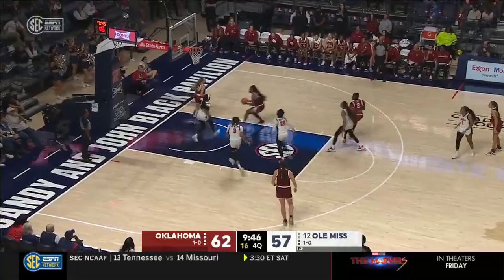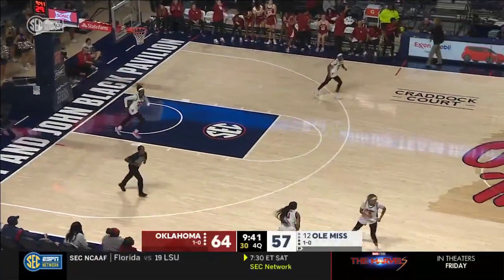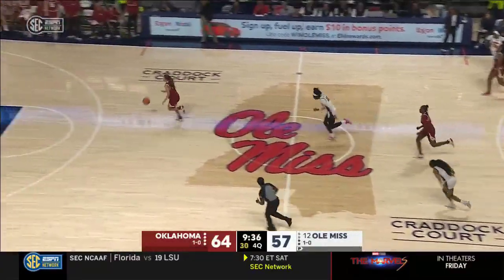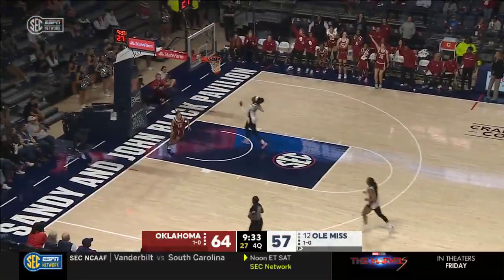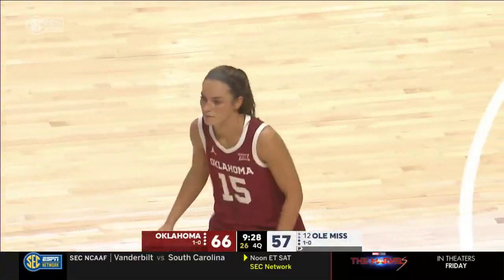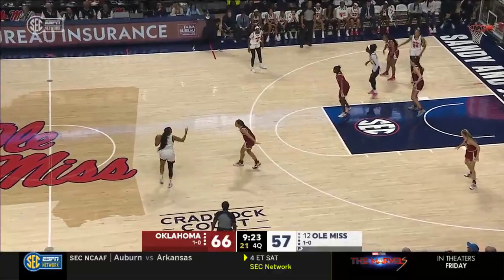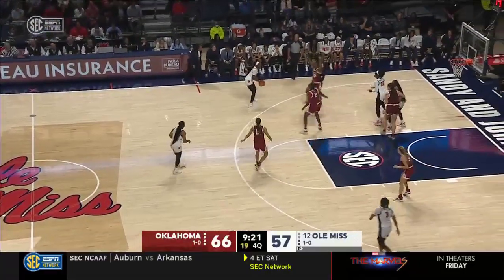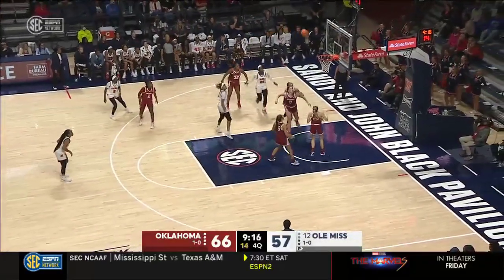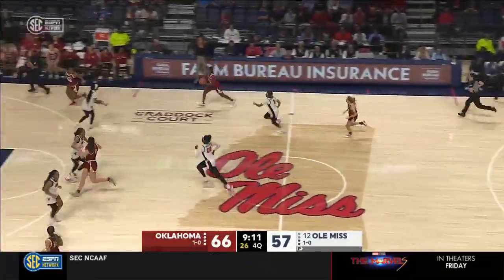Ole Miss finished 4th in the SEC last year, but they have their hands full tonight against Oklahoma as Sahara Williams is able to score on that nice drive. She's got 13 now. Well, Lexi Keys with the steal takes it in. Ole Miss getting a little sloppy. Yeah, and it's the biggest lead of the game for Oklahoma now, Tamika. The biggest lead had been 7 points for Oklahoma. Ole Miss's biggest lead is 5 points.